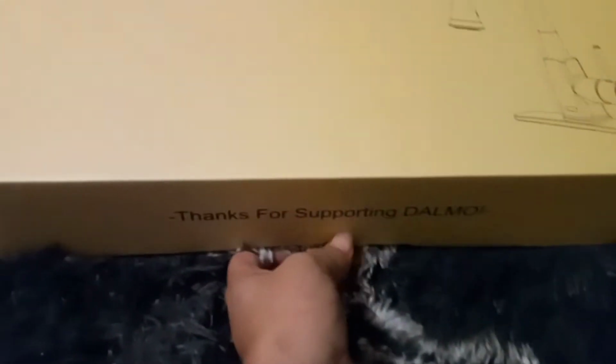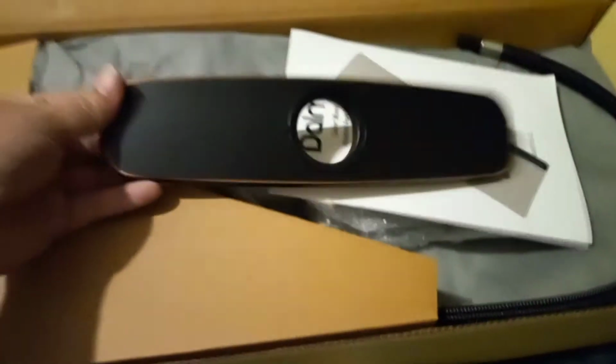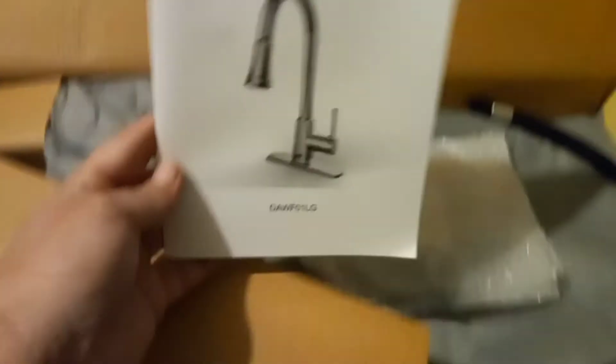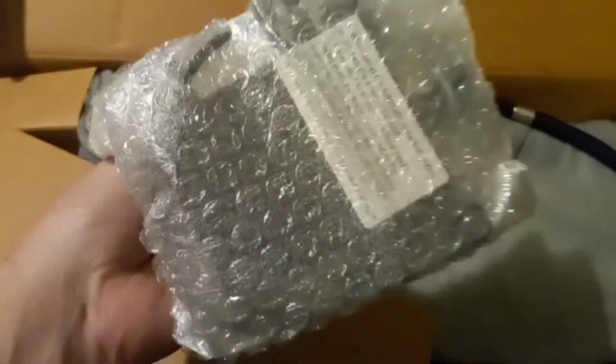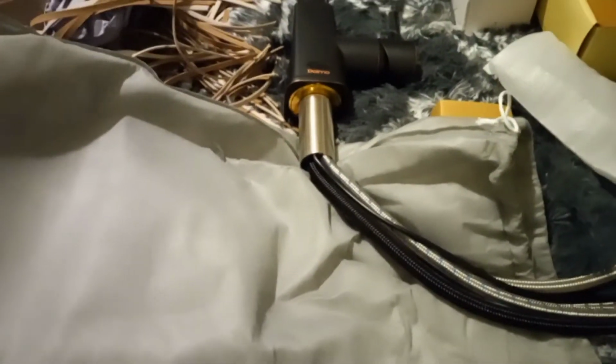All right, moment of truth. What do we have? Yep, it looks like aura bronze. Yep, there we go. That's what it is. Got a warranty card, installation manual. This is the electrical hub thing. I'm going to be gentle because I don't want to mar it. As you can see, it's inside this little bag. One more. Okay, I took it out of the little protective bag, and this is what we have. Here's the sensor.